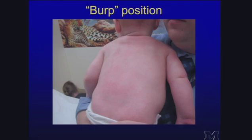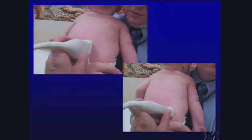The burp position, the child is kind of held up over the shoulder. Sometimes if the child is a little bit anxious, although the young infants don't usually act that way, it can be comforting to the kid to be over the parent's shoulder, and then they will kind of naturally just drape themselves over the shoulder and flex the back, and that can be very helpful. And also the parent and the child feel more comfortable because they feel they have control over things. And you can see here as we're scanning in both long axis and short axis to the body.